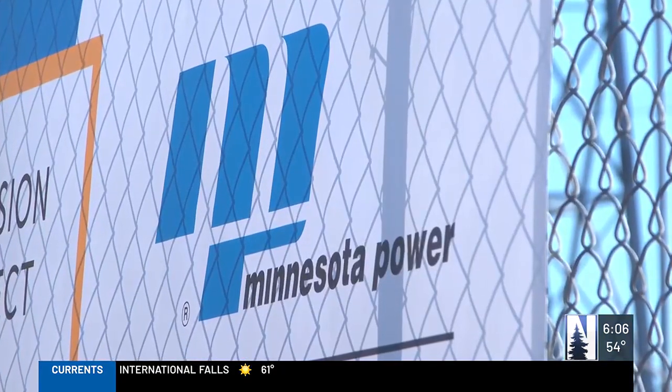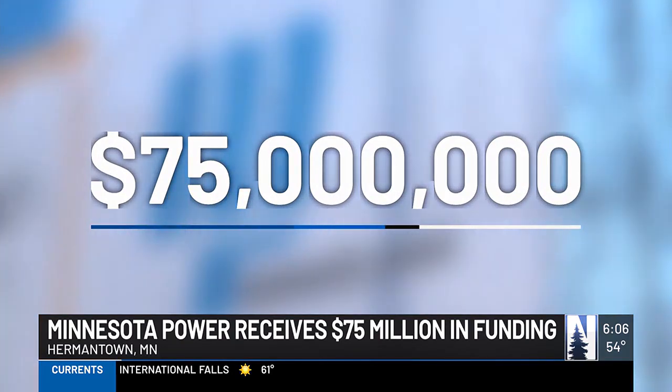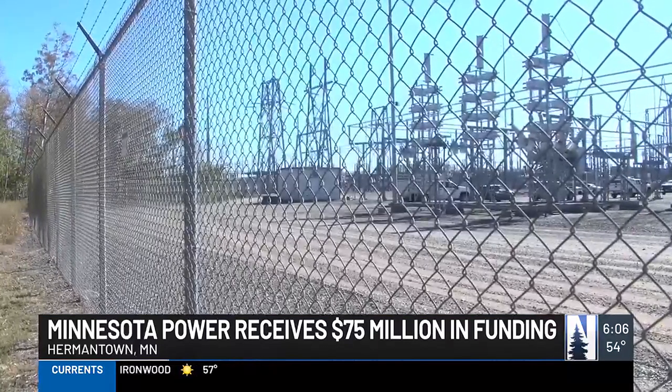Minnesota deals with plenty of extreme weather, which is why there's an effort to boost and secure our power grid. Northern News Now's Madison Green learned about a multi-million-dollar state and federal investment into our power system to beat Mother Nature's worst and to meet the needs of our region. Minnesota Power has received $75 million in state and federal funding to upgrade its high voltage direct current system.